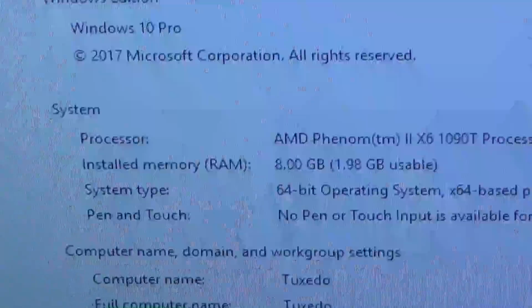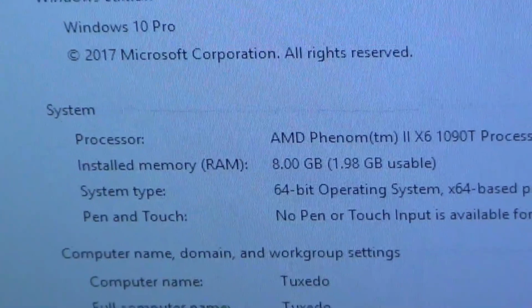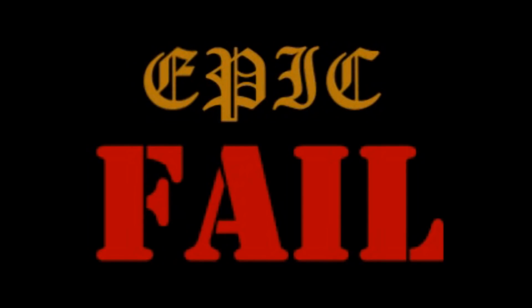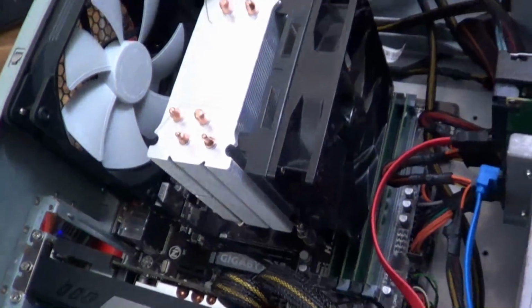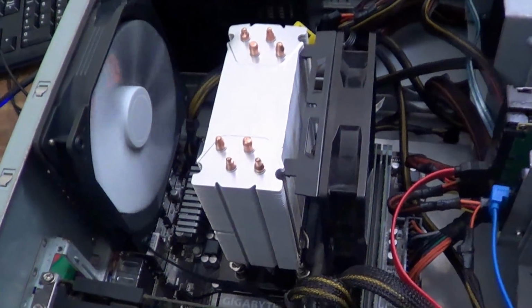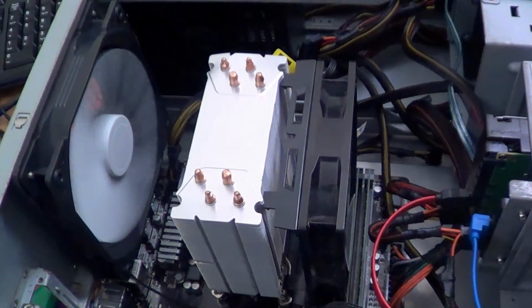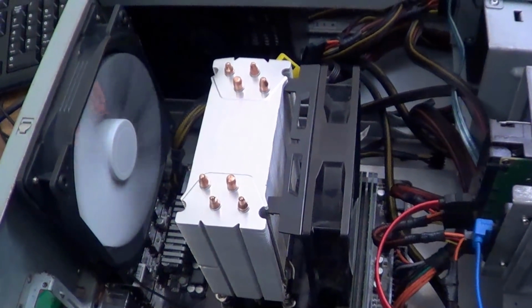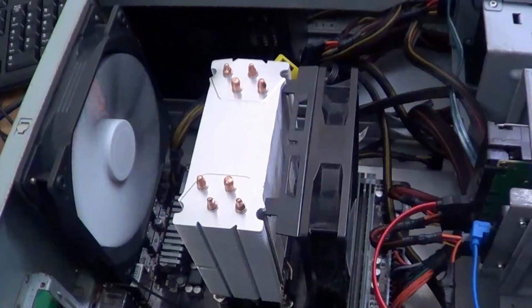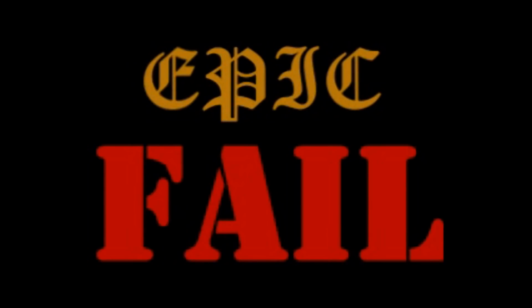Alright, now it's just plain messing with me. I am so tempted to nuke Windows 10 and just start over. Epic fail. No more sound card. Let's see what happens. Be nice if I could reattach the processor fan sometime this afternoon. Apparently nothing. Epic fail.